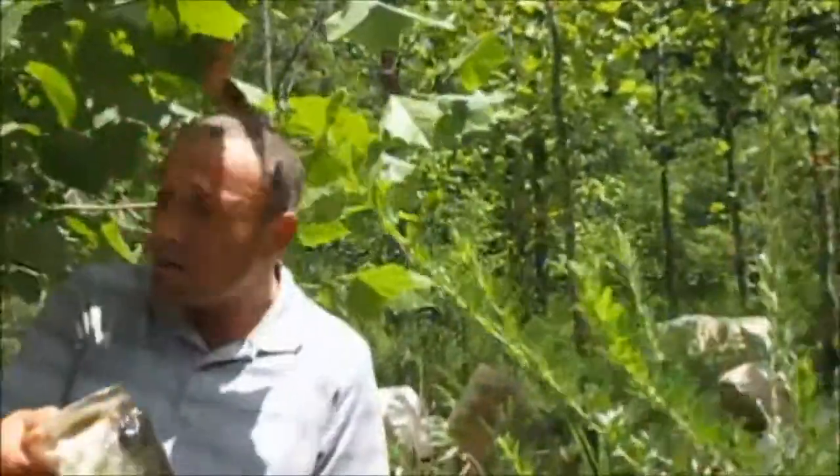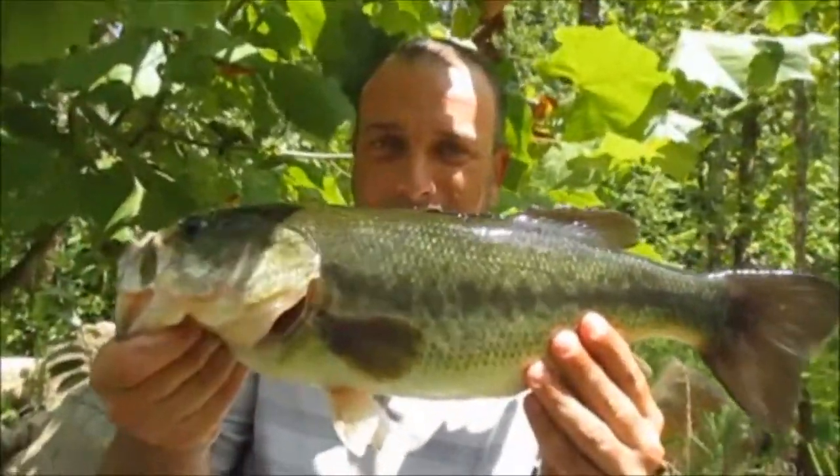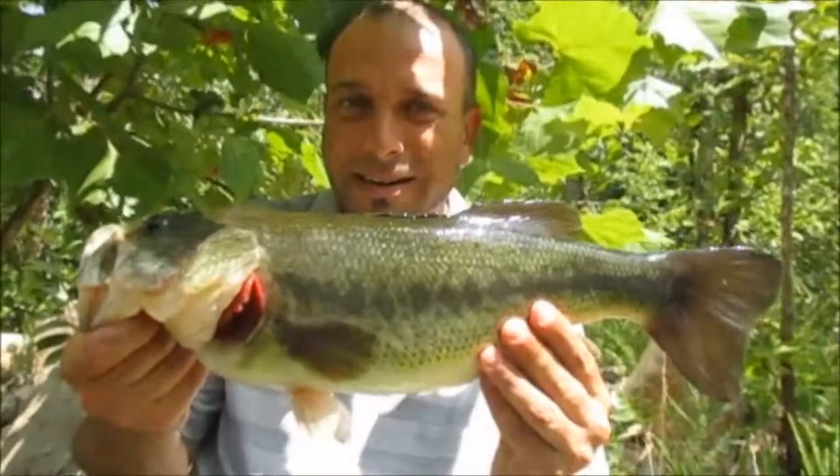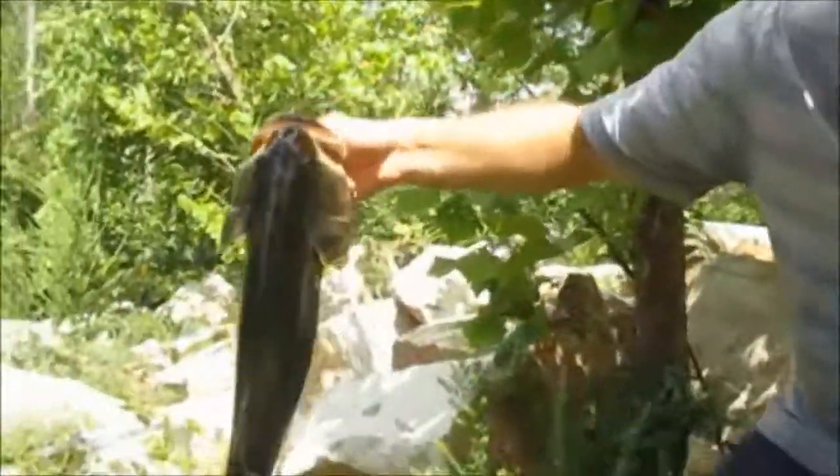Here we go. That one. Yeah. That's a big bass. Mm-hmm. That's a big one. He made it. I seen him swim over.